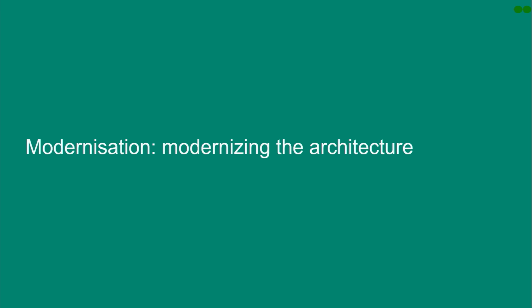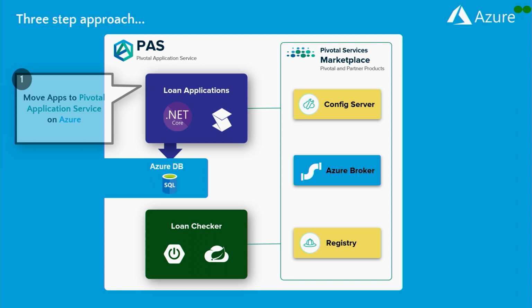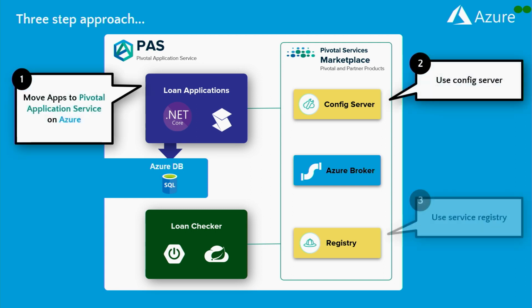So in terms of modernizing the architecture, what did we want to do specifically? I've got a build here, so I'm just going to build this up. We wanted to do three things. First of all, we wanted to move the applications onto the Cloud Foundry PaaS. Remember, that's all been installed on Azure, so underneath the hood, it's all consuming Azure infrastructure, but developers will communicate with it using the same developer experience. So we want to move these two applications to that PaaS.